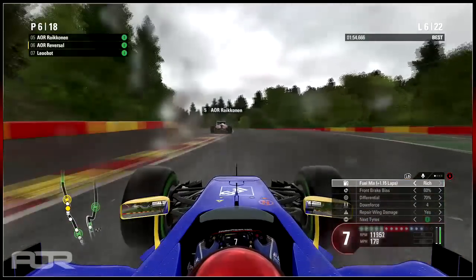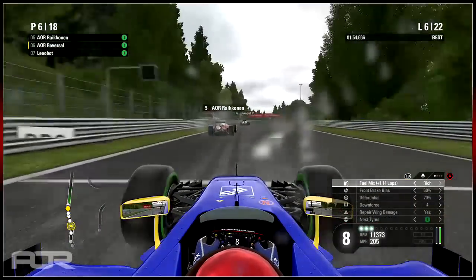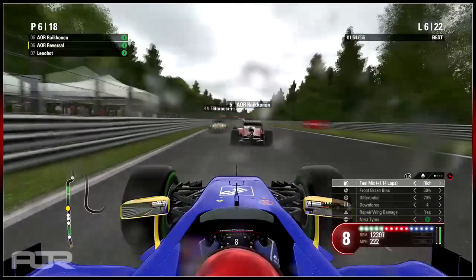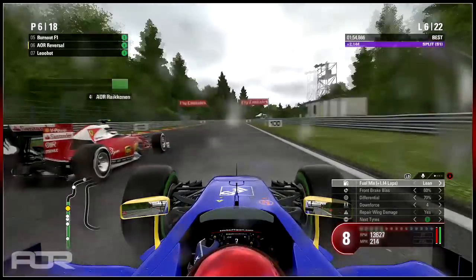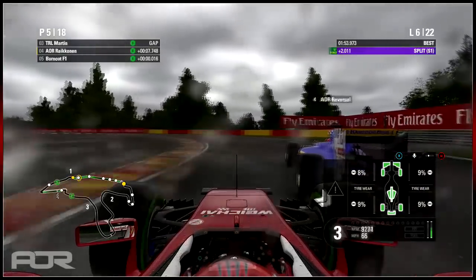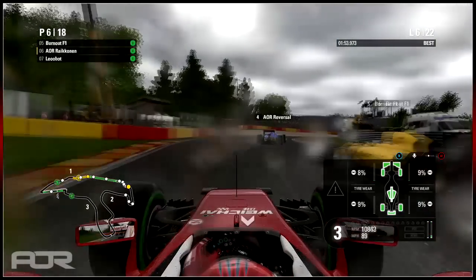But here we go. AOR Reversal versus AOR Raikkonen. Out of Eau Rouge and onto the Kemmel Straight. And Burnout F1 is moving very, very slowly. Here comes Raikkonen catching up to the Renault. Now he's going to move to the inside line. And Reversal's going to make it 3 wide into Lacombe. They're all going to run a little bit deep there. Reversal runs the least deep, though, and is able to move up into 4th position.